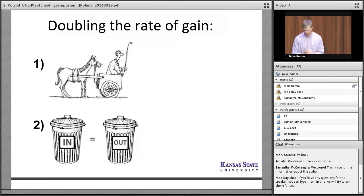There are a couple of caveats that I always like to have. I had this in a previous talk, and since they gave me about 40 minutes or so, I thought I could put some extra slides in here. So what we have here is doubling the rate of gain, and then there are a couple of caveats.